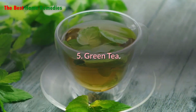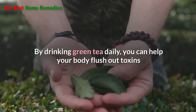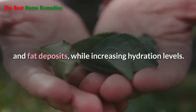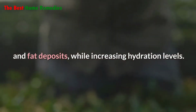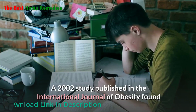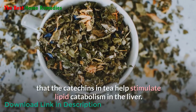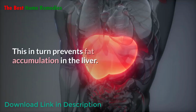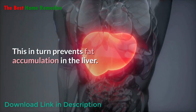5. Green tea. By drinking green tea daily, you can help your body flush out toxins and fat deposits, while increasing hydration levels. A 2002 study published in the International Journal of Obesity found that the catechins in tea help stimulate lipid catabolism in the liver. This in turn prevents fat accumulation in the liver.